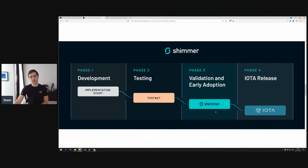Now with Shimmer, the community has an incentivized environment where they can actually build their ecosystem solutions, their dApps and all of that. And also the integrations, right? With exchanges, with other partners. Everything will be made early through Shimmer. And the other part is the validation.